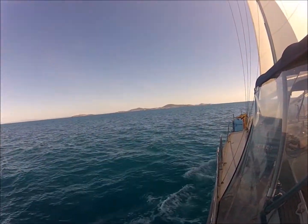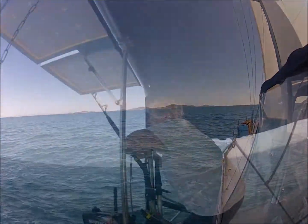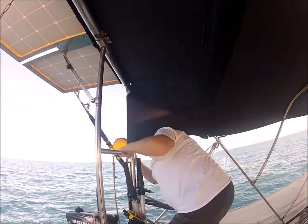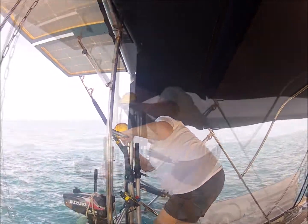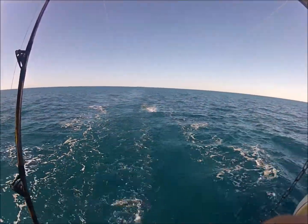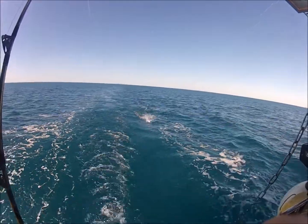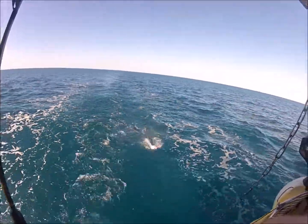Land ho! That would be Great Keppel Island up ahead. Persistence pays off. We can make the call, fish on. As you can see, we very rarely give the fish a chance. We don't slow the boat down. Once they're planing on the top, we wind them straight up to the transom.